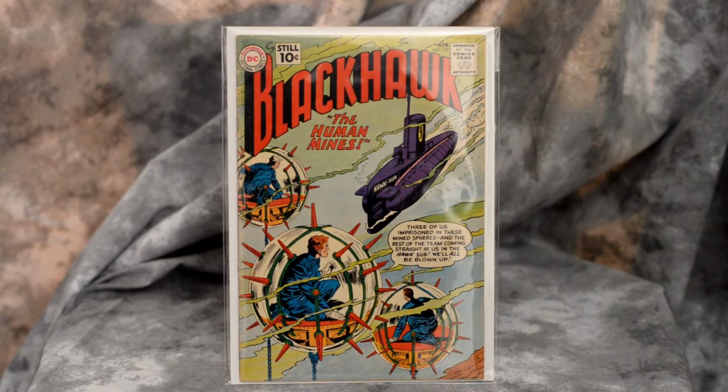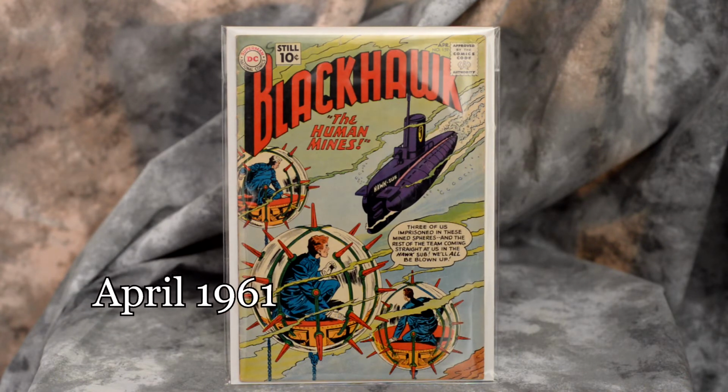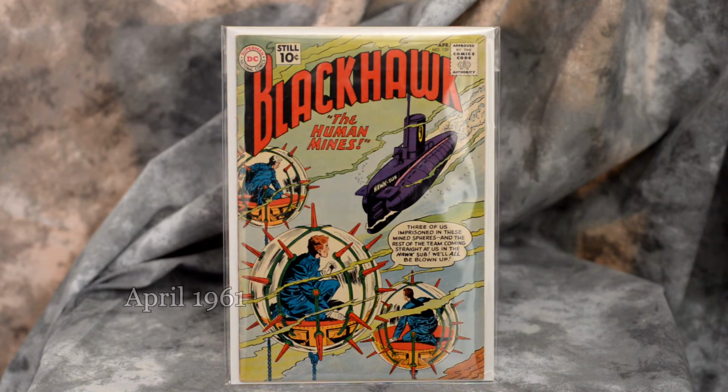Okay, now for Mike's last segment here, what's that? Is this a Golden Age goodie? No, this is an early Silver Age 10-cent Blackhawk cover. And what a cover it is, too. That is one mighty fine, good-looking cover. Fantastic. Wow, what a pickup, Mike.